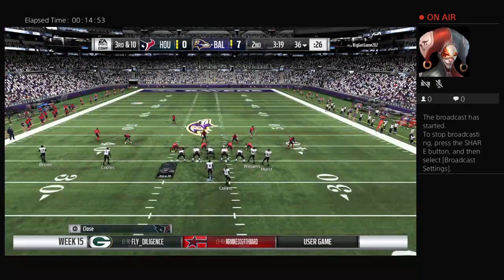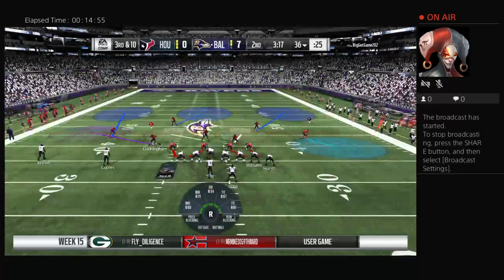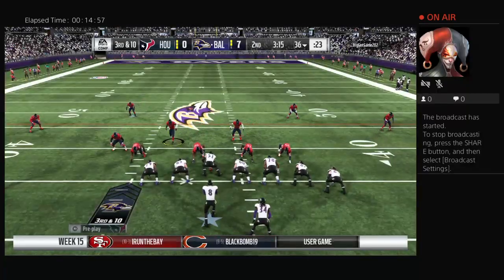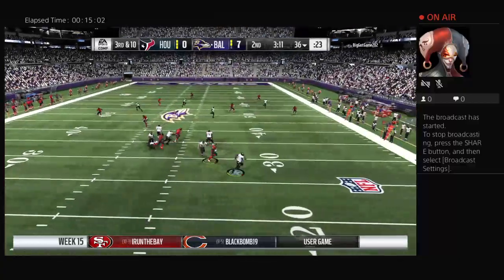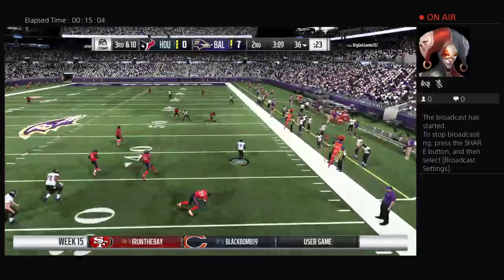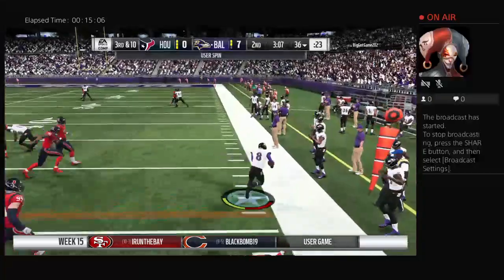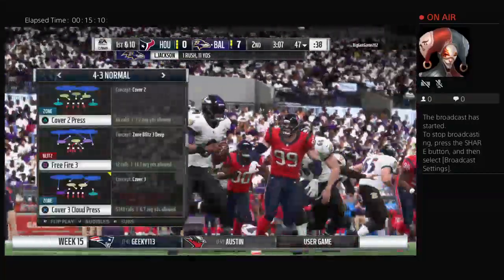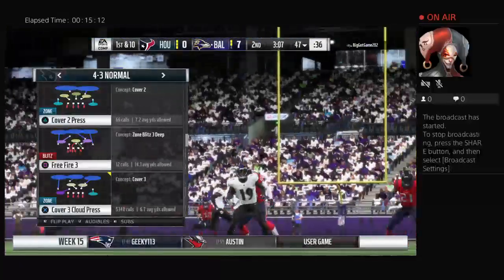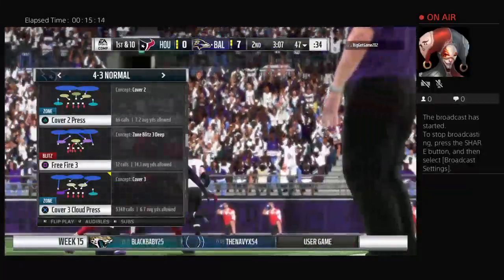4th down. Here we go now. They go play action with Jackson. Sliding out of the pocket. He may try and run for this. Oh, and now he bowls him over. And he'll be out of bounds, but able to get it up past the 45. It's a pickup of 11 and a Baltimore first down.